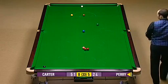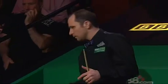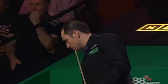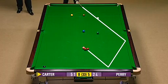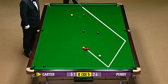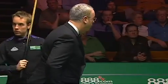Trying to parry that. But for the kick, he would have been on the pink at an angle which would have enabled him to develop the two remaining reds. Doesn't want too much pace on this, he just wants to drop on them. No, not quite. Oh, and it could possibly be a free ball, this. Free ball. It is.